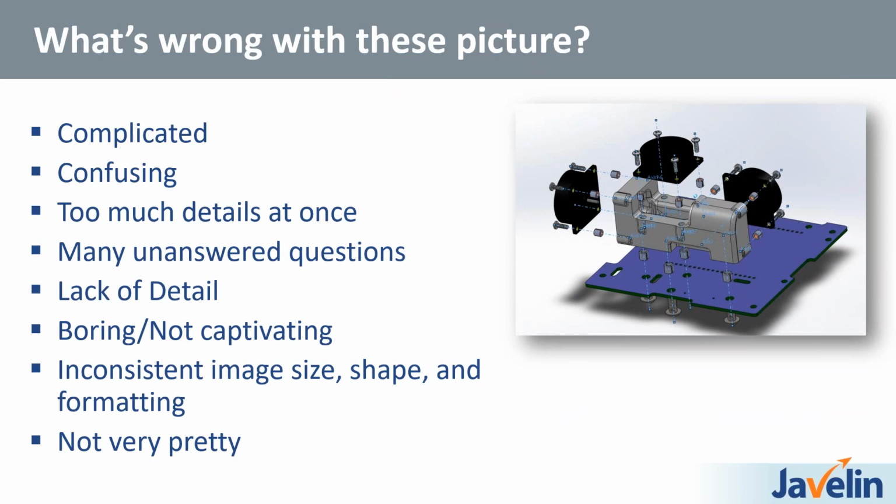So just confusing, too many details or lack of details for some of them. They were quite boring, right? Not captivating to the eyes, and just inconsistent in sizes, shape, and format.